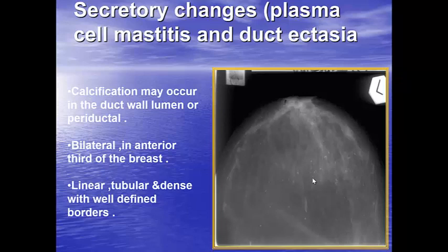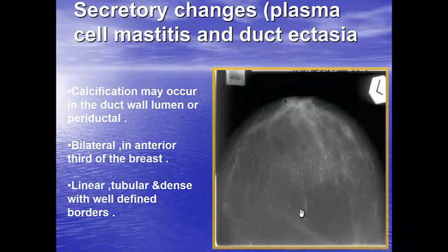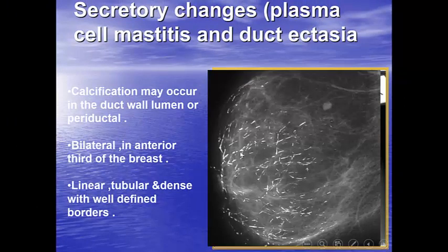Usually bilateral and usually in the anterior third of the breast, linear tubular dense with well-defined borders. And sometimes you find a lucent center like this we have here. This large one has a lucent center inside because it occurs in the wall of the duct, as we see, more than in the cavity. And this is another case of secretory changes in the breast with rod-like tubular dense calcifications.